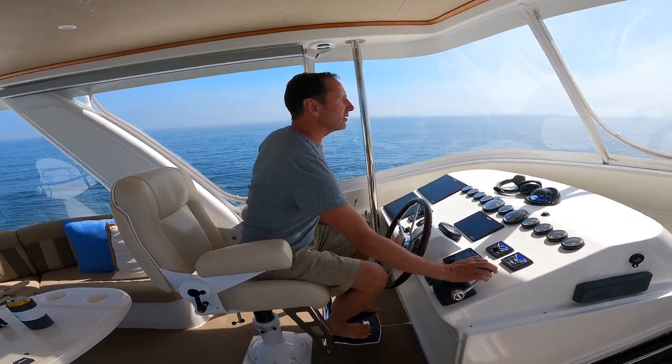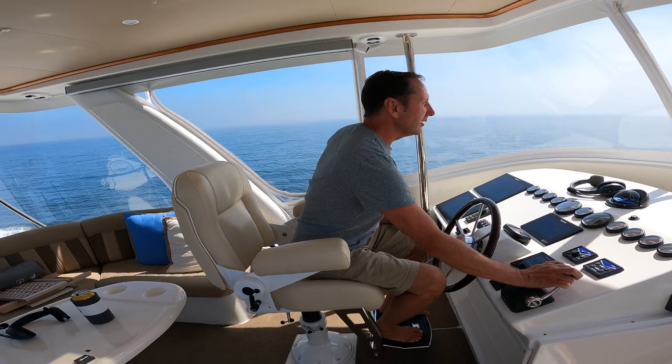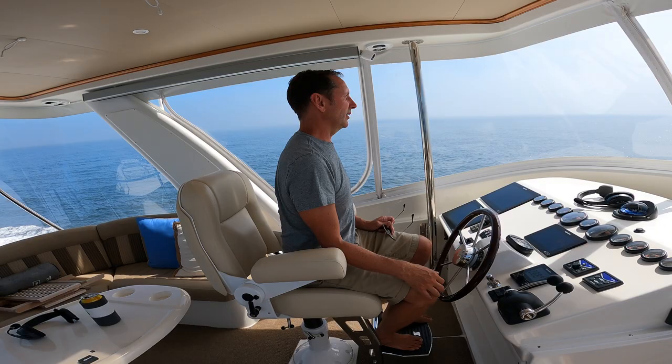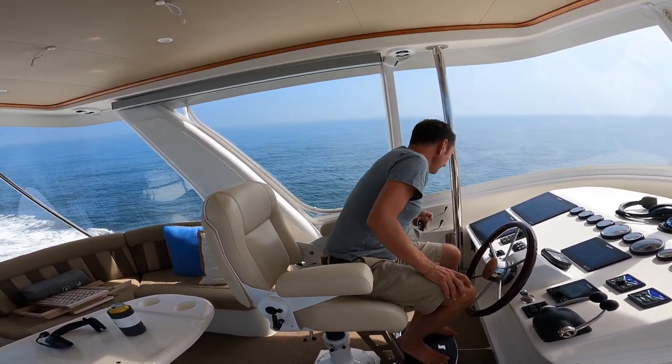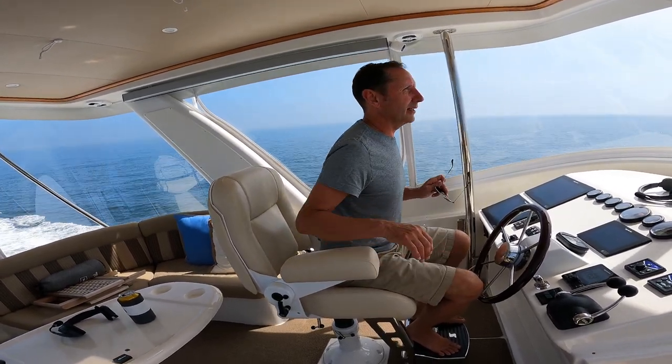Never seen the fog so late in the day out here in July. Yeah, July. Crazy. This is usually a foggy type of a thing. And all the kelp beds as well. That's gross. That's breaking up.